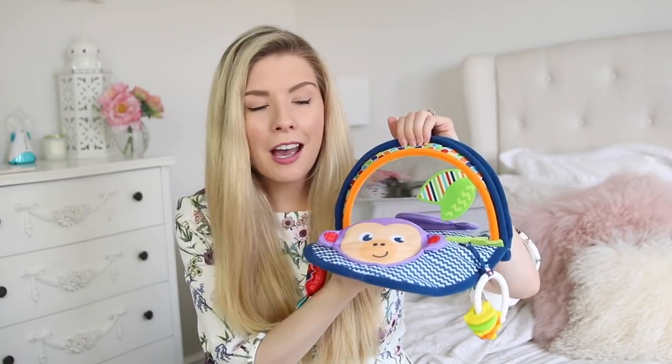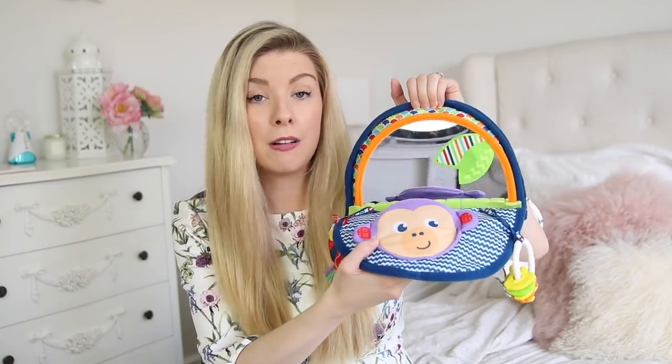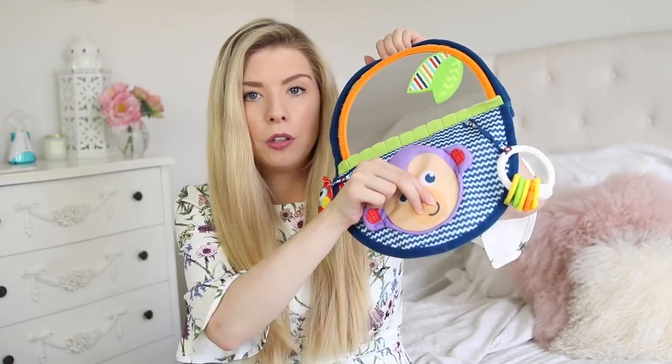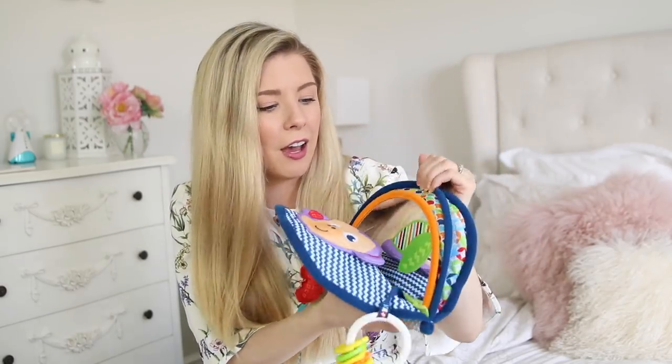He loves looking at himself. He's very vain. He loves to do tummy time when he can look in this mirror. And you also get this little squeaky monkey. And it's just a really nice little toy. I think most babies would like that as one of their first toys.